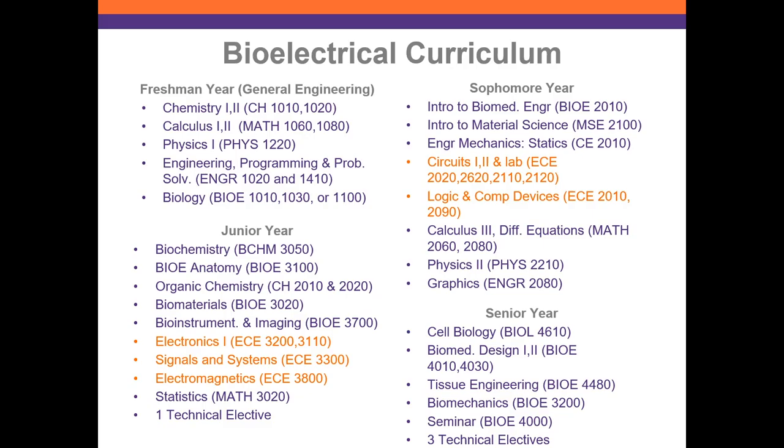At the bottom of the screen, you can see what are called technical electives. You need a total of 12 hours of these courses, six of which must be lecture-based, while the other six can come from research credit or creative inquiry involvement. You have a lot of options for the lecture credit-based courses, depending on what you're interested in. This includes cardiovascular engineering, orthopedic engineering, drug delivery, genetic engineering, biophotonics, and much, much more.